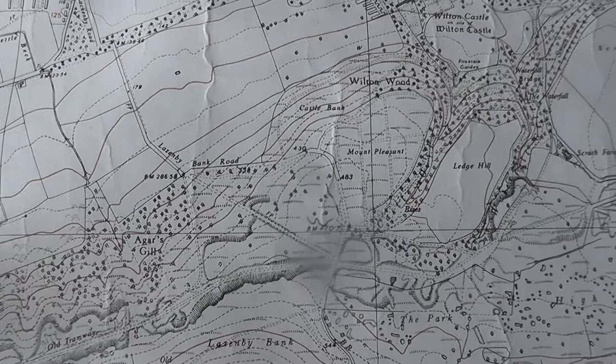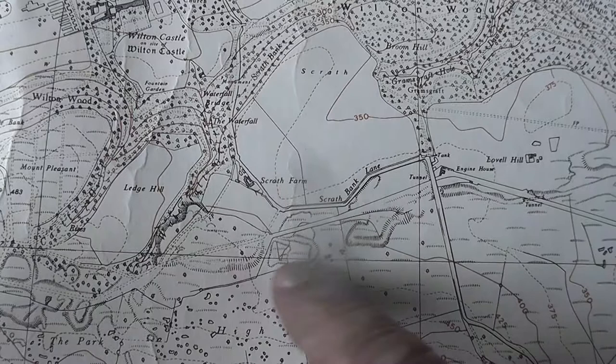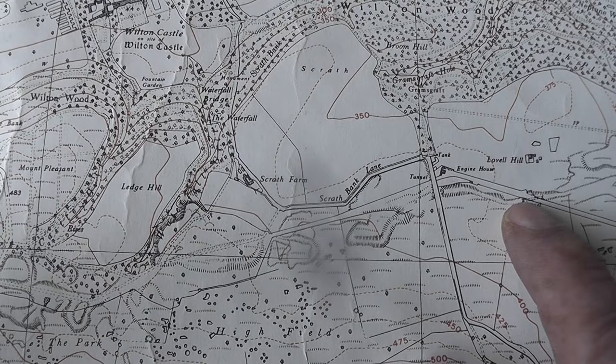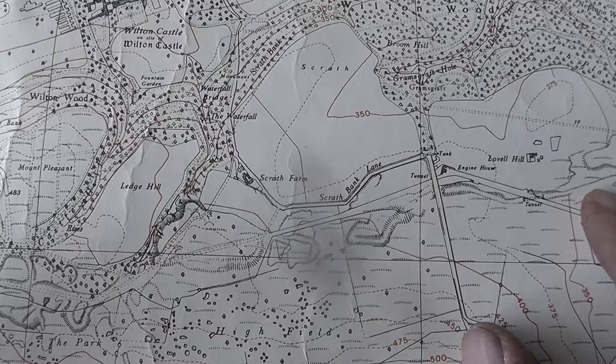I'll just move it a bit further over. The tramway came along here, and the original tramway went under Wilton Lane, and the tunnel is still there, although it's in a rather parlous condition, down this little cutting. And through this concrete tunnel, which is still there, although it's blocked off at both ends now with farm rubbish, and into this quarry where the ironstone was mined, Lovell Hill Quarry.